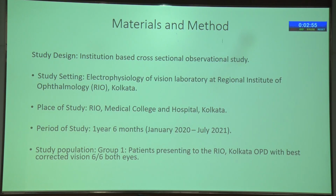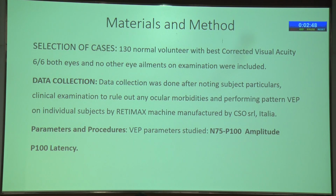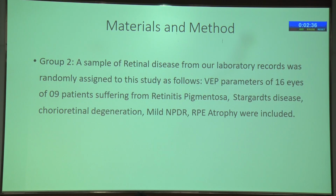This is an institutional-based cross-sectional observational study done in AIOS, Kolkata for 1 year 6 months, where we have taken a population of 130 normal volunteers with BCVA 6/6, and we have performed pattern reversal VEP on the Retimax machine. Two variables have been taken, N75 P100 amplitude and P100 latency. Another group is a sample of retinal disease patients referred from the OPD to our lab, and 16 eyes of 9 patients suffering from various retinal diseases were included.